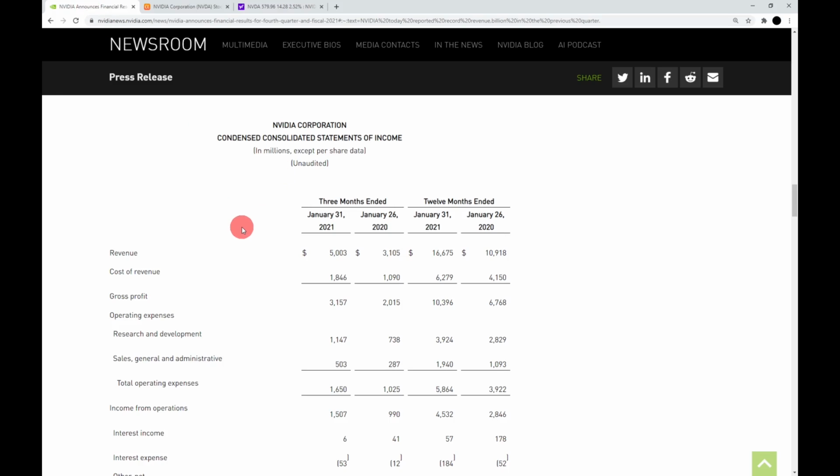So step 3 is, has the revenue increased? As you can see in Q4, the 3 months ended on the 31st of January 2021, it is 5 billion, whereas in 2020 it was 3 billion. And if we look at the trailing 12 months, it was 16 billion against 11. I'd say there's a check mark there as the revenue is increasing.